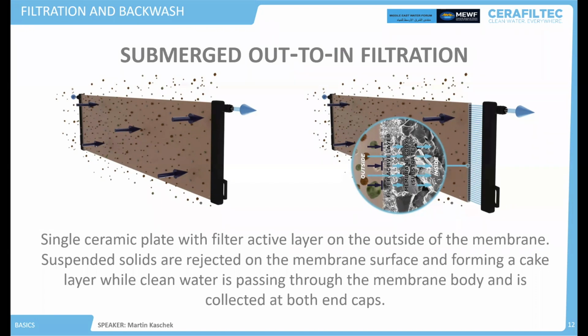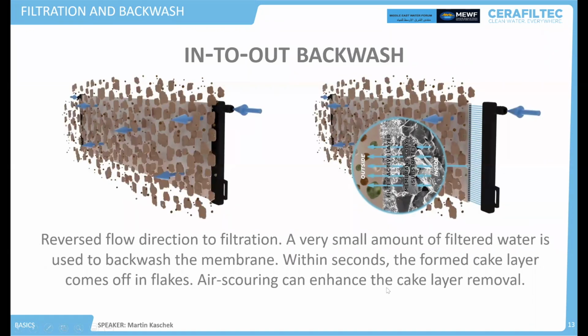Now, the next slide. When the cake is formed on the membrane, it is necessary to remove it. This we do with a backwash. The direction is reversed, so we go from in to out. And typically we are using much less than 1% for backwash. But it depends on the applications. There are also applications where we have to do backwash much more often, and then the amount can go up to, let's say, 10%.